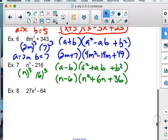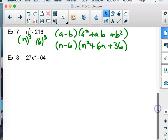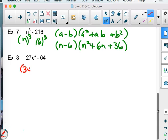Ooh, 27x cubed minus 64. Is there anything we could take out of both a 27 and a 64 to make this smaller? Might not want to, right? Because what do you know is cubed to get 27? 3. What do you cube to get 64? 4. So maybe we don't want to find anything anyway. 3x cubed, 4 cubed. Should I put subtraction in the first set of parentheses or the second set? First, right there, that tells me.